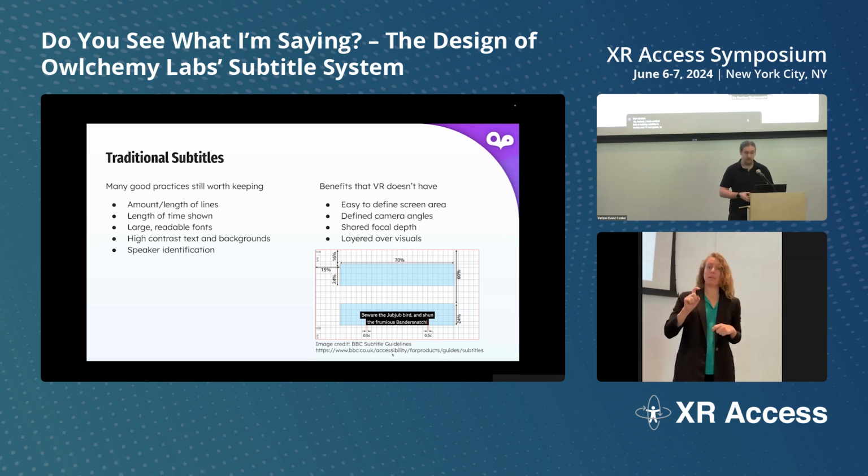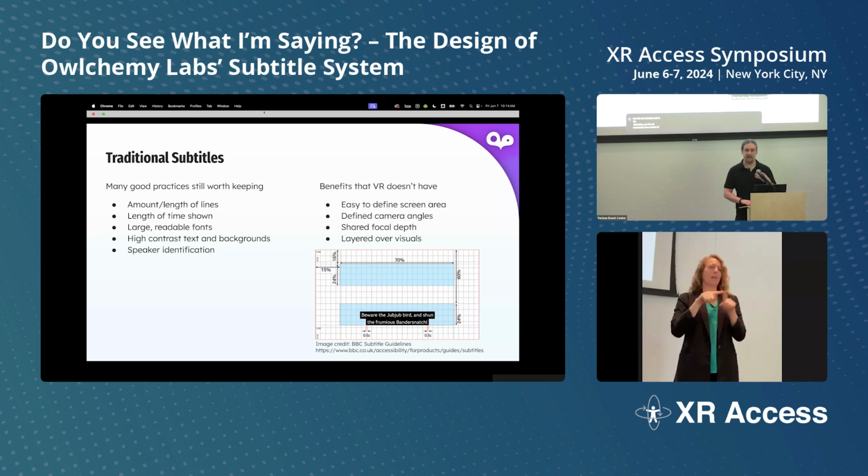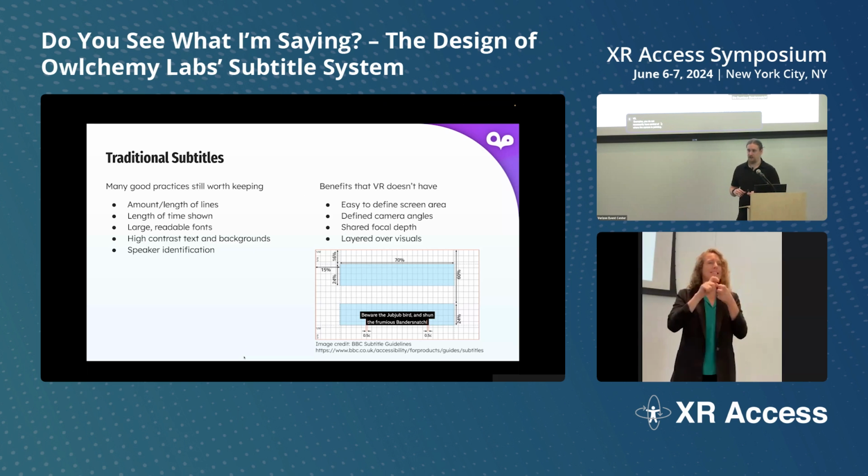And what I found was that there were many good practices that translate well to the VR medium. But I also found that there were aspects of traditional subtitles that didn't translate well to VR. For example, you don't necessarily have control of where the camera is pointing, and you don't necessarily have the same dedicated screen space that you would on a traditional flat screen. But it was clear that to make subtitles for VR that were just as comprehensive in handling people's needs as traditional subtitles were, we were going to have to innovate.